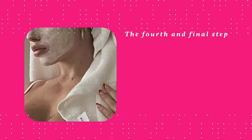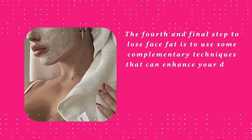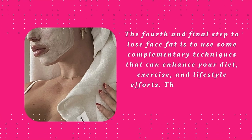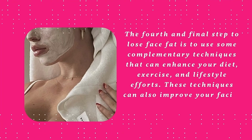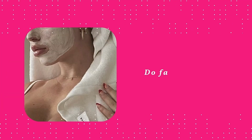The fourth and final step to lose face fat is to use some complementary techniques that can enhance your diet, exercise, and lifestyle efforts. These techniques can also improve your facial appearance, as well as your skin health and quality. Here are some complementary techniques to help you lose face fat.